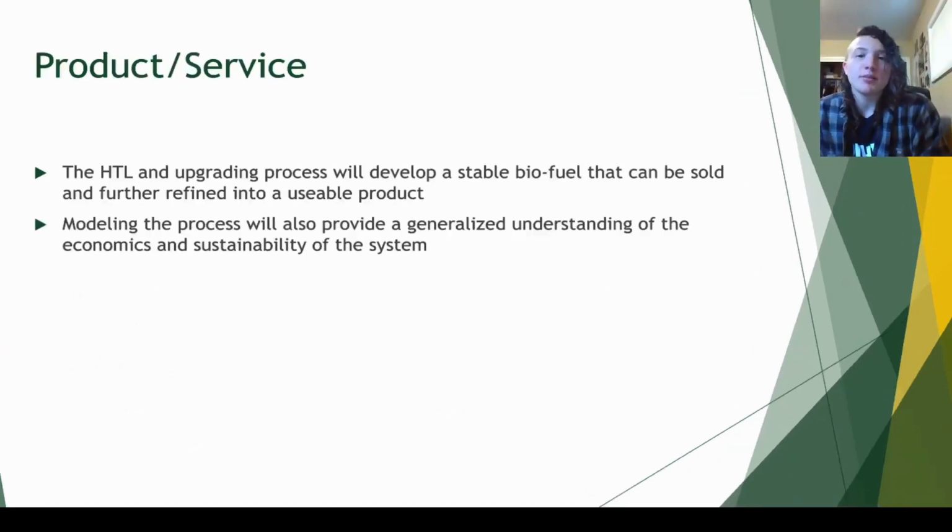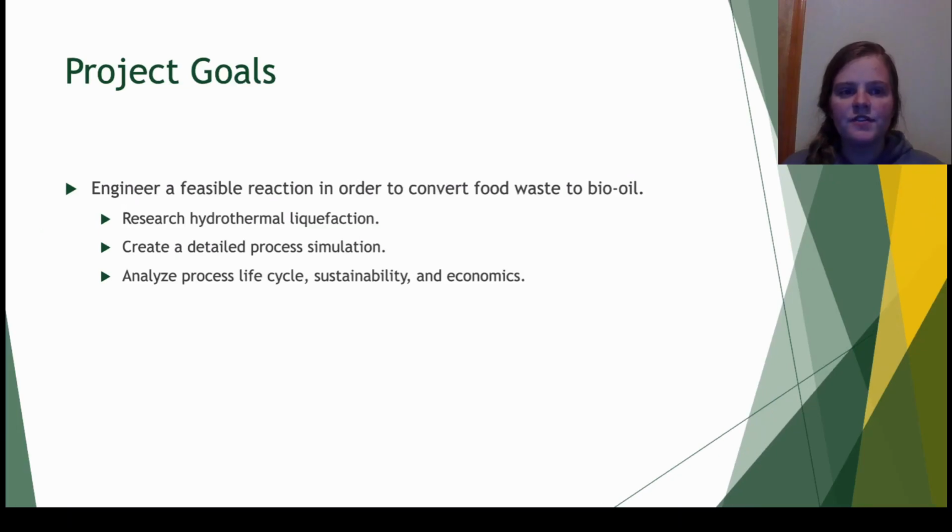The HTL and upgrading process will develop a stable biofuel that can be sold and further refined into a usable product. Modeling the process will also provide a generalized understanding of the economics and sustainability of the system. The overall goal of this project was to engineer a feasible reaction that would convert food waste to bio-oil. The benefits of this are that it reduces the amount of food waste in Fort Collins landfills and provides alternatives to crude oil.